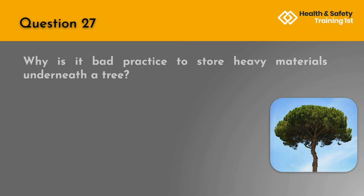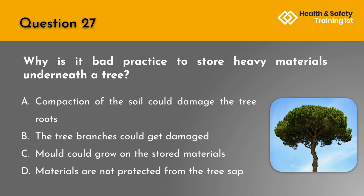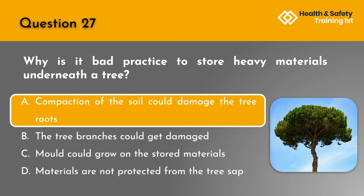Question 27. Why is it bad practice to store heavy materials underneath a tree? A. Compaction of the soil could damage the tree roots. B. The tree branches could get damaged. C. Mold could grow on the stored materials. Or D. Materials are not protected from the tree sap. The correct answer is A. Compaction of the soil could cause damage to the tree roots.